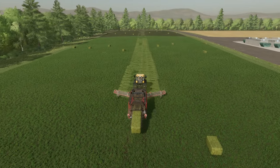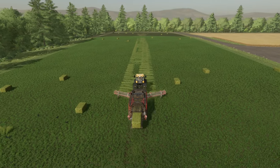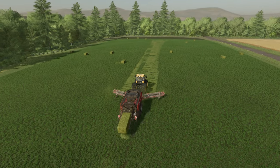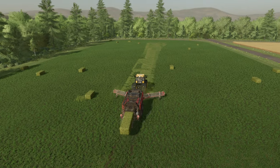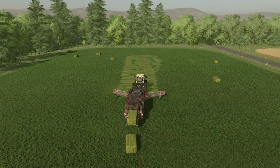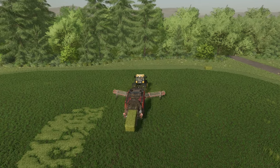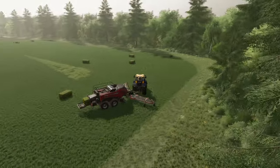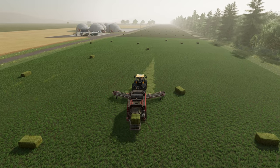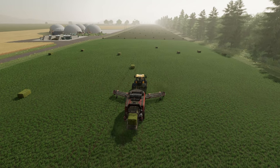Got a little bit left here to go, and we don't have much that we missed. I may go back and get a little bit of what we missed, but it seems to me like we definitely have enough bales here to last us quite a while, so I'm probably not going to go back and pick up any of the scraps, so we're just not going to worry about it, because I think we've got plenty to last us for at least till next year.